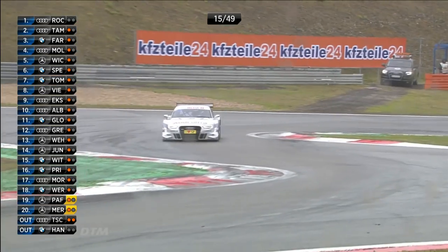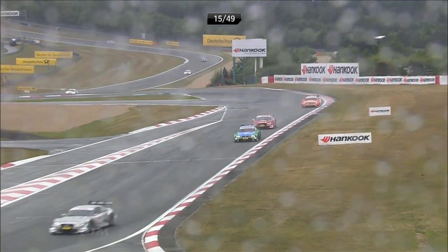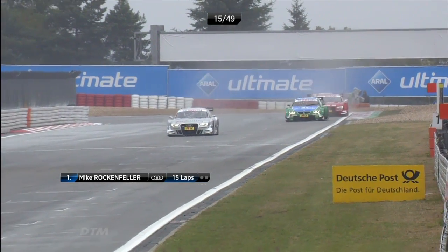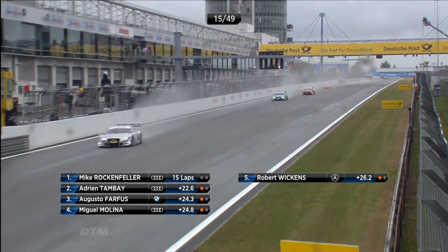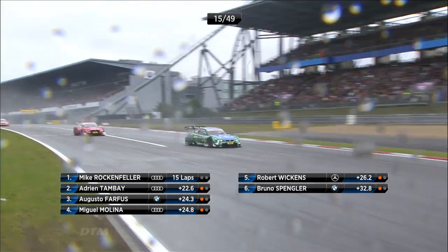Well, from a strategic decision, that was bang on, wasn't it? Or it would appear so at this stage. Remember, Rocky spun round at the first corner. I think that would be a disaster. He took that decision to bring him in before the window opened. He's just got to make 2 more pit stops. But he's now got enough gap, as again he takes another second out. He's a second quicker than Tambay at the moment, who's in second place. Farfus is catching Tambay though.